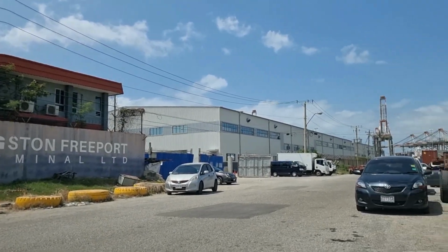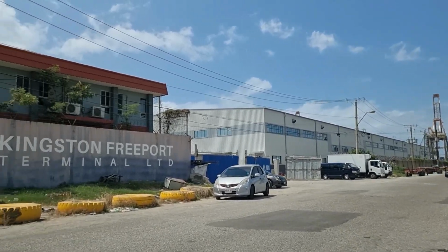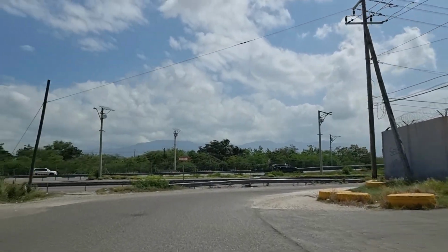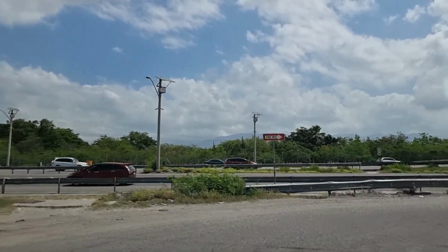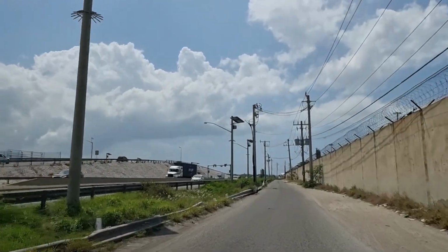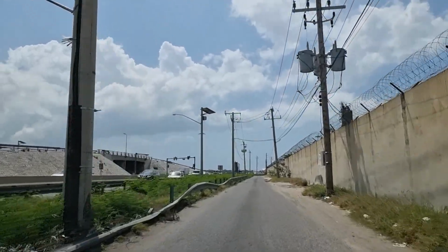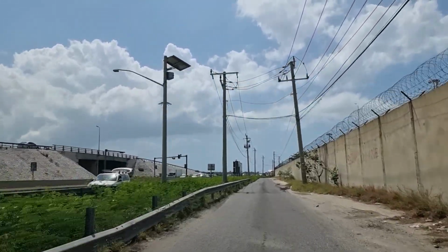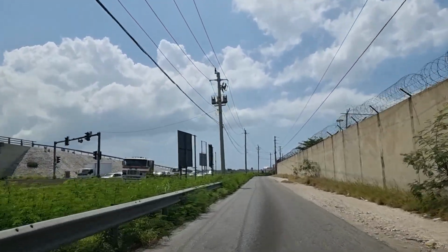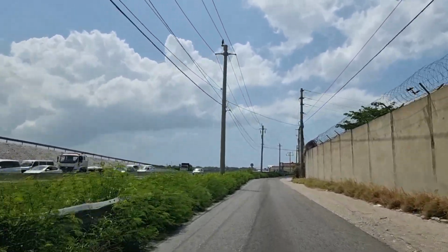Alright guys, so let's go back on the drive. And again, watch to the end. I'm not sure how often some of you guys come over here or get a chance to come over here. I know persons are always shipping in containers, crates, cartons. Millions and probably billions of dollars pass through here every day, via transshipment, collecting of containers and logistics and everything. This is where everything enters Jamaica, you know.